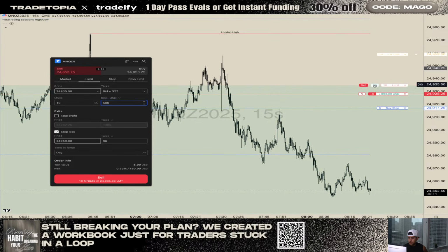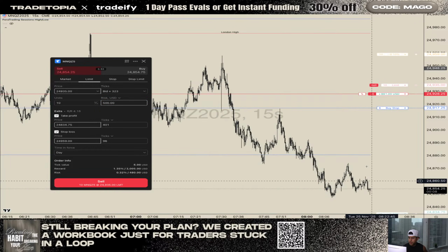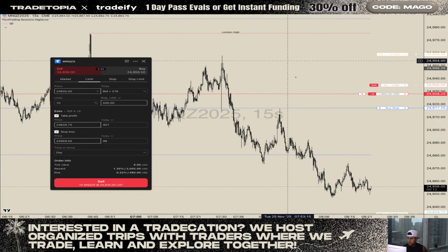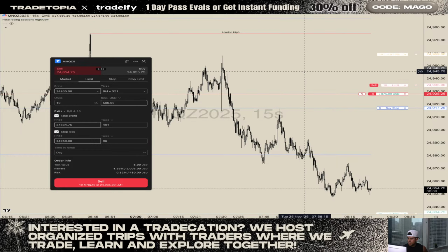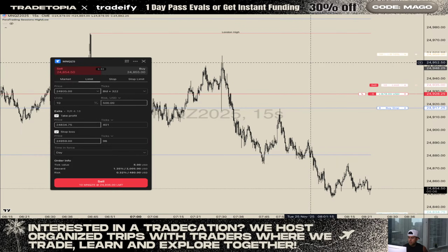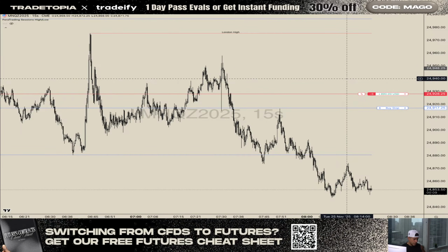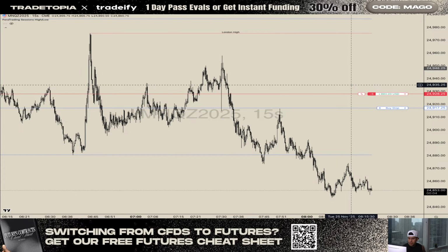And then TP, whatever, as far as we want. This doesn't really matter right now. More than anything, I wanted to see what's the contracts that we're working with here, right? So about 10 contracts. Stop is about 30 points, give or take. 25? 24. Okay. 24. So yeah, that's what that would look like. All right. So 10 contracts. Worst case scenario. What price did I have that at? 24,935.